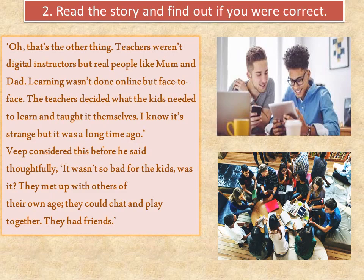Face to face is with two or more people in the same place meeting each other. But nowadays, in Zila's time, they have online learning, that is, on the internet. Now, the teachers decided what the kids needed to learn and taught it themselves. And this was a long time. Now, there was a real interaction between kids and the teacher or the instructor.